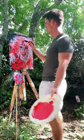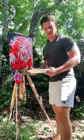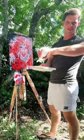Beautiful. Just keep splashing it around. Even more white. Just keep building towards those lighter tones. See where it takes us.